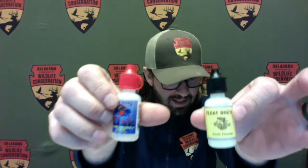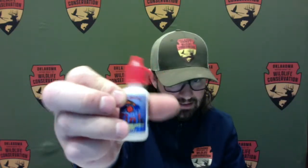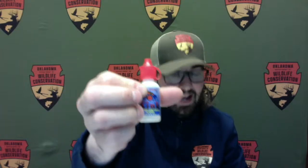So things like this, and they'll typically be labeled, it's going to say for wet flies, for streamers, for woolly buggers, things that you really want to get down. This is just going to help it get that wetness, because when those flies come out of the box, especially your woolly buggers, you really need to hold them in the water, submerge them for a minute to get them nice and wet. So when you do throw out, you get a little bit quicker sink rate, get into the strike zone faster.